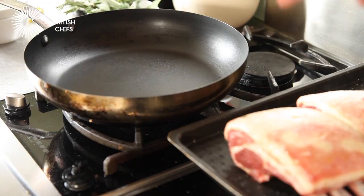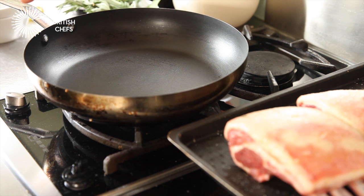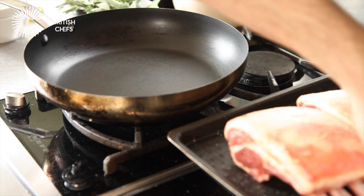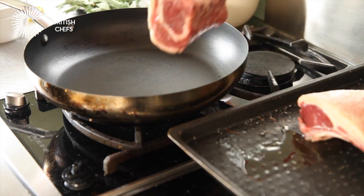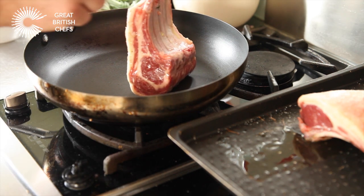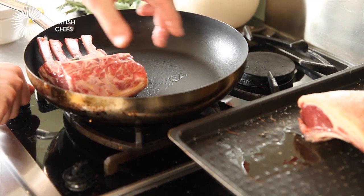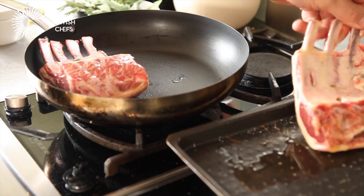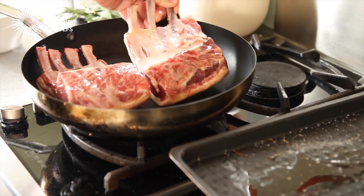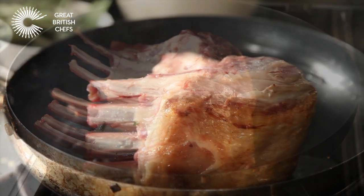Okay, so the lamb's ready to go into the pan, just giving it a little season. Now, we don't need to use any fat in the pan. I've just given it a wipe out because we've got quite a fatty cut here. So nice and slowly, I'm just going to place that skin side down in the pan until we get a nice golden brown crust. And then we're going to sear all the other sides as well.